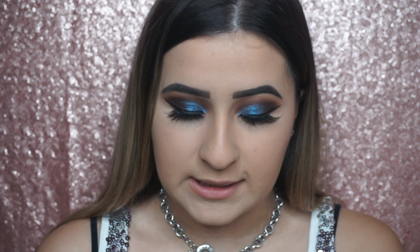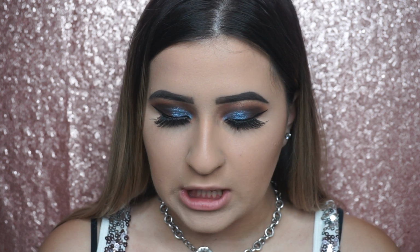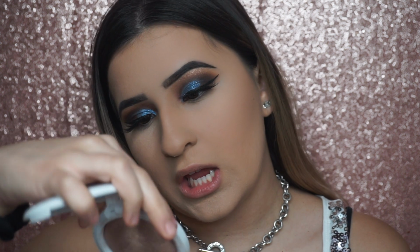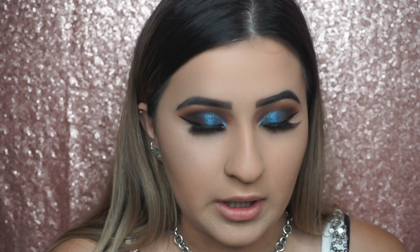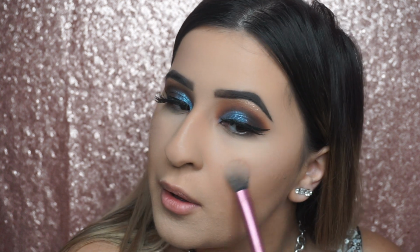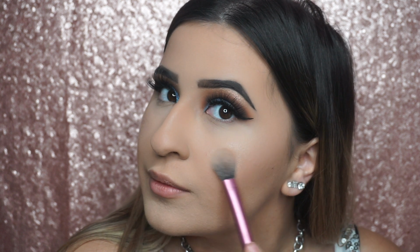And then the highlighter that I'm going to use, I'll use this one because I haven't used this highlighter in a hot minute. This is the BH Cosmetics Illuminate by Ashley Tisdale. It's a drugstore one, and it looks like this. This is the shade Shimmering Sand. A little bit up here too. Kind of gives you that glow, and I really like a glow when I'm wearing dark eyes. So I think this looks pretty.